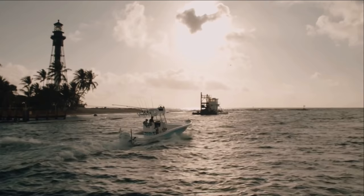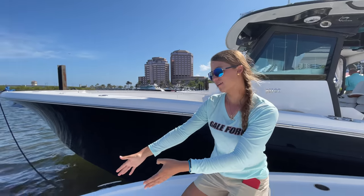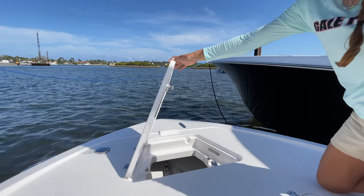We figured we'd start this video with something familiar and something that we've known. We're gonna start on the 28 Caymas. It's kind of like a bay boat, but we actually took it offshore, so you kind of get the best of both worlds. Starting at the front, if you look up here, we have the anchor locker. Pretty standard, any boat should really have an anchor locker up in the front. Perfect place to come throw your anchor.